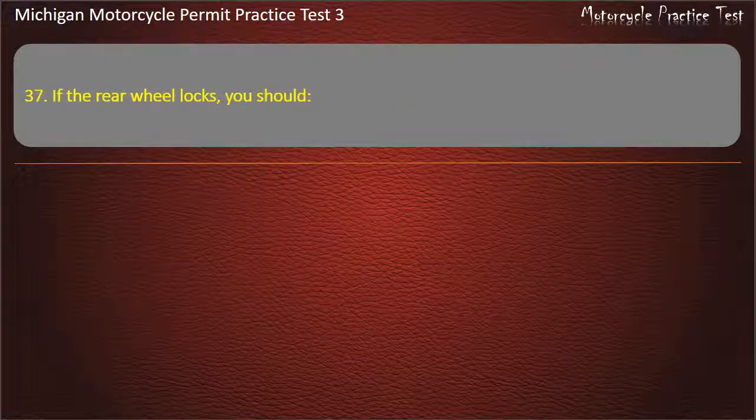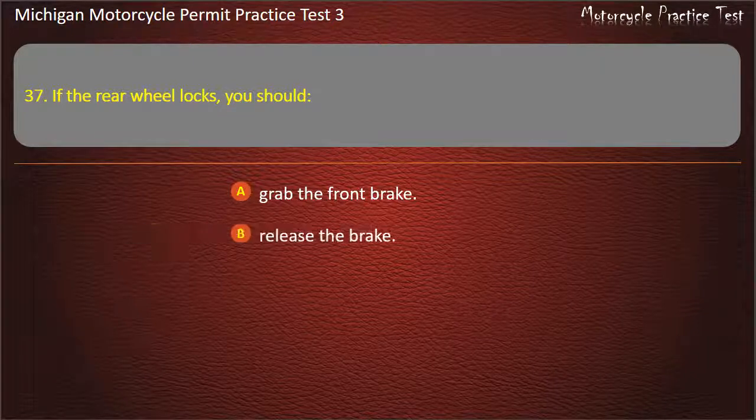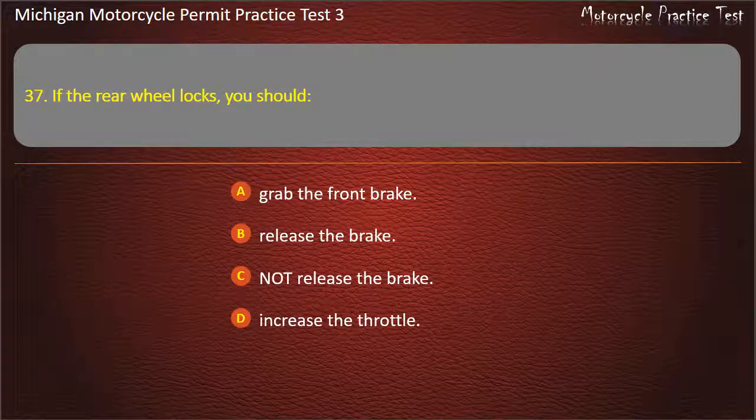Question 37. If the rear wheel locks, you should grab the front brake. Release the brake. Not release the brake. Increase the throttle. Answer. Not release the brake.